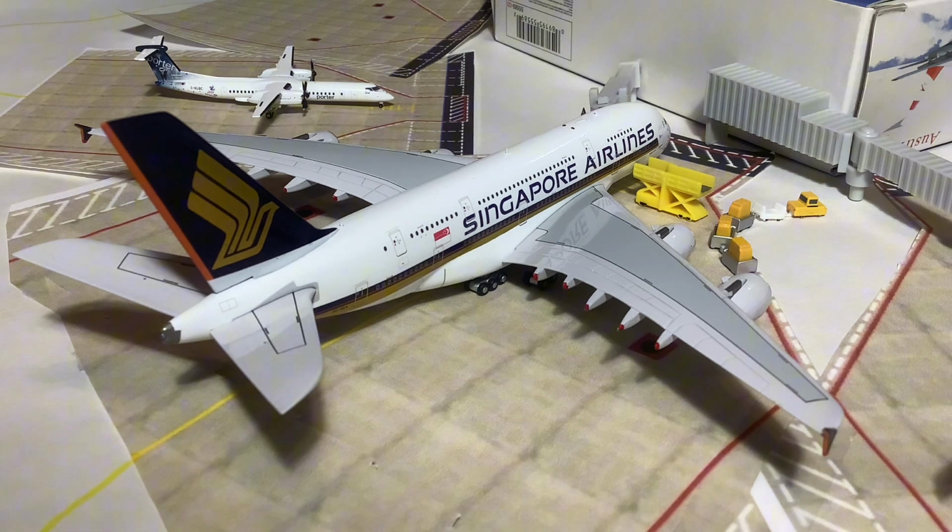So yeah, that's pretty incredible right there. But what a gorgeous model right here, and pretty ironic that it is right next to the Porter Q400.